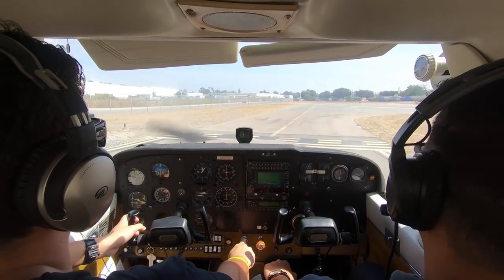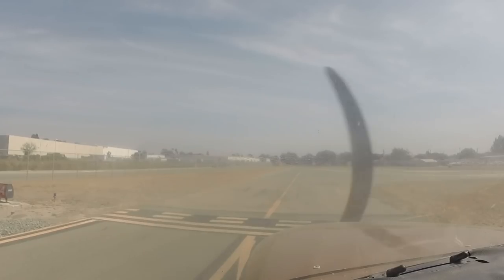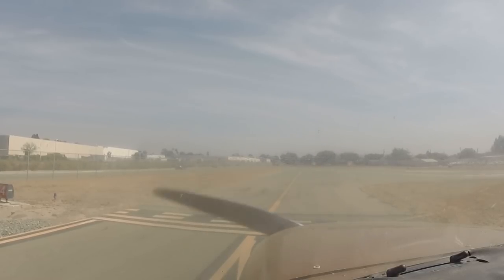November 707 Sierra Juliet, free exchange food. Thank you so much, 7 Sierra Juliet. Alright, what's our plan now? Let's just do one. Before takeoff, any taxi intentions? I'd like to test Victor on runway 24. Short field takeoff, short field landing.